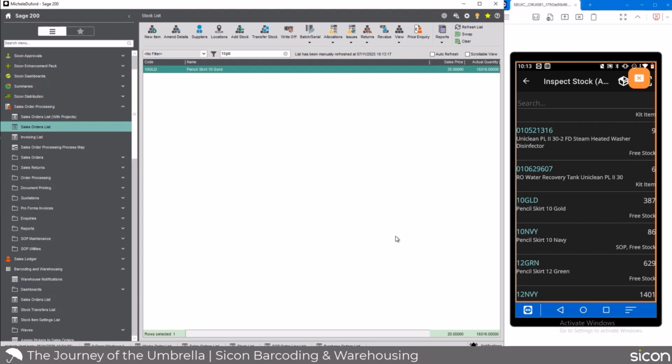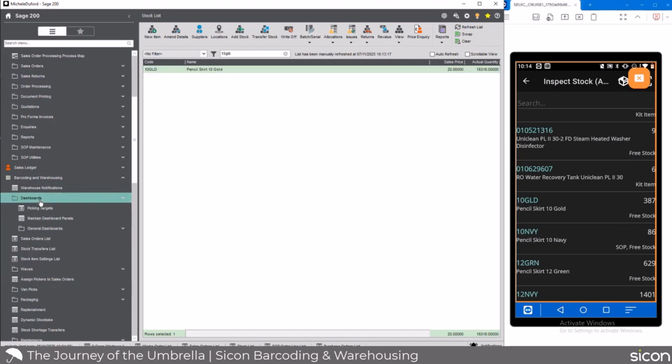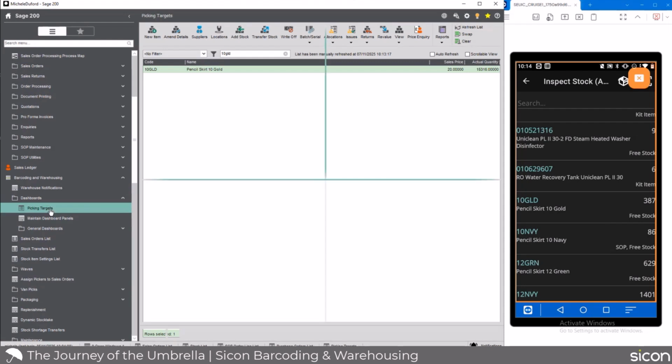Because we are storing that level of detail, because we know who dispatched it, because we know who picked it, we know what time that happened, then we can also present that information into some pretty intelligent little dashboards. So as part of barcoding and warehousing inside of Sage, we have the concept of dashboards. They're just effectively SQL queries. I'll make that sound really simple because I don't have to write them.